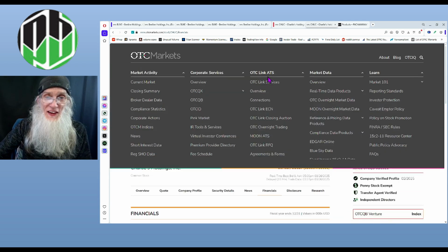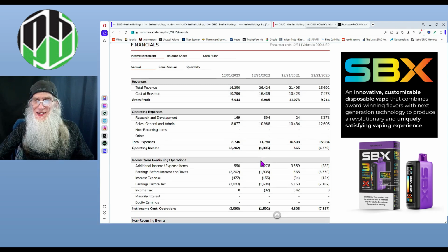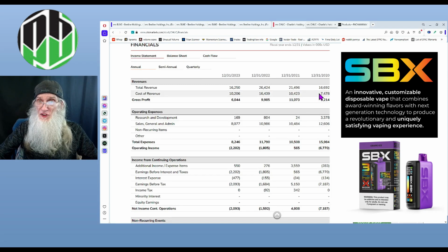Taking a look at the financials. The important question: yes, this is a vape company making money. They were doing about 16.5 million 4 years ago, and we're closing in on 16.5 million right now. But the years in between, they were way up. Profits, well, they've been moving just like the relative volume has. They've been up and they're back down, but things are looking good.